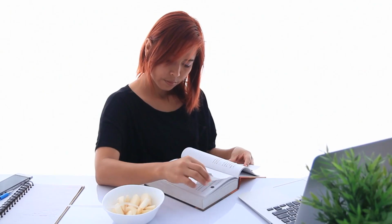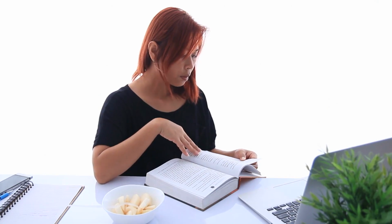Try these strategies out, and soon, you'll be able to remember everything you read, without the overwhelm.